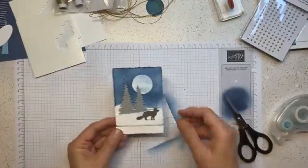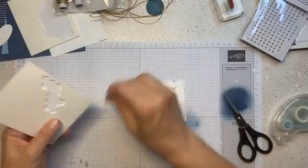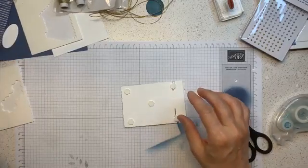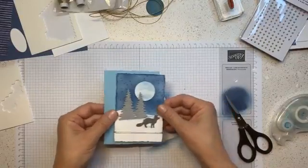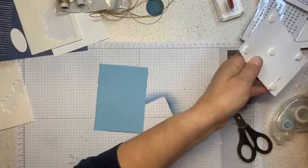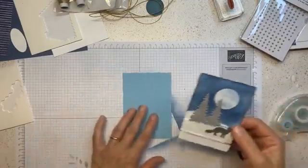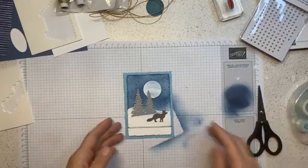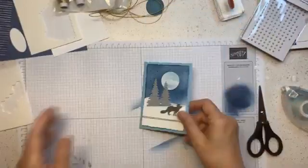And here we go. Now, this, we're going to put dimensionals. And this will go on our layer. That will be this layer of Balmy Blue. And we're going to put it on. Okay. So we're good so far. A little bit of a technique. Okay. And here we go. Done.